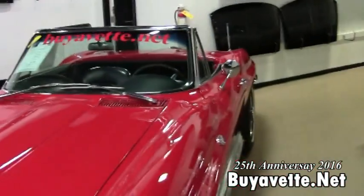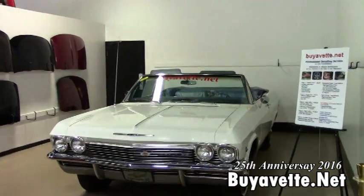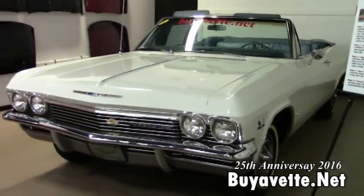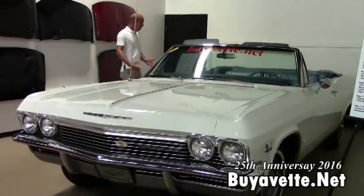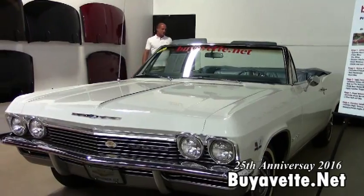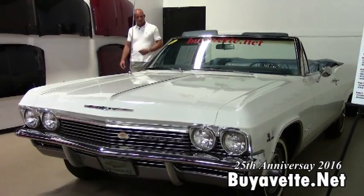Looking back this way, besides Corvette inventory, every now and then we have some other unique pieces, such as this 1965 Supersport Impala with 396 turbojet. This car, well, to be honest with you, if I had the room and the money, or a combination of both, I'd buy this car myself. I absolutely love this '65 Supersport.